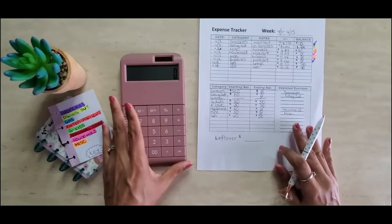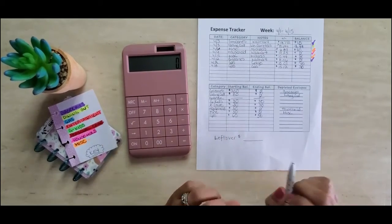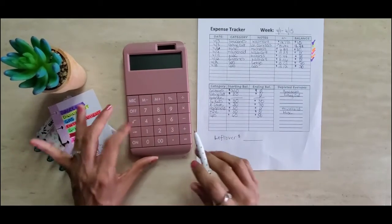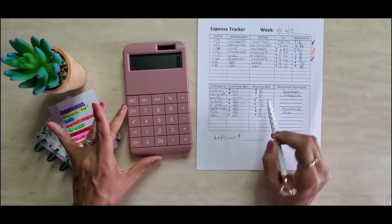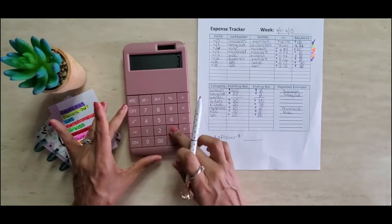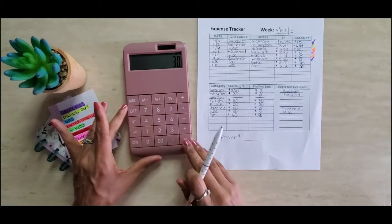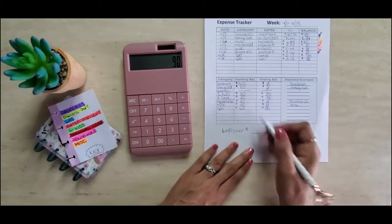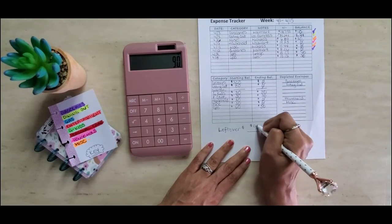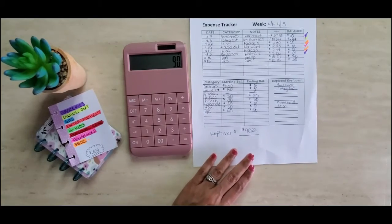So what we're going to do real quick, guys, is add up how much money we have to put in our leftover savings challenge. So we have 30 for grandkids, 30 for personal care, and 30 for gas. So I have $90 that will be going into my leftover savings challenge.